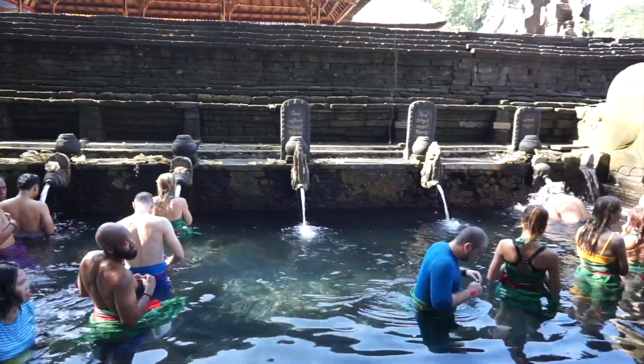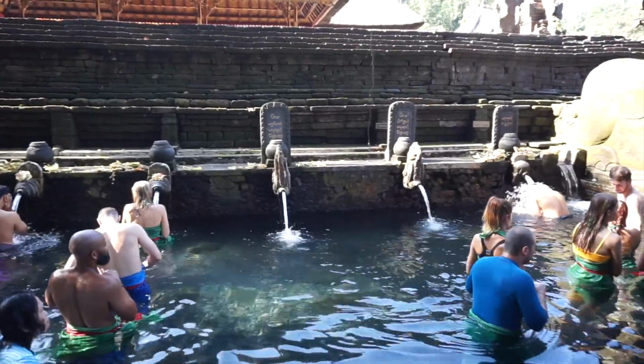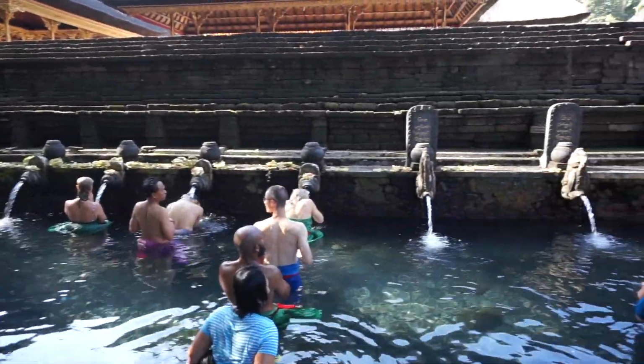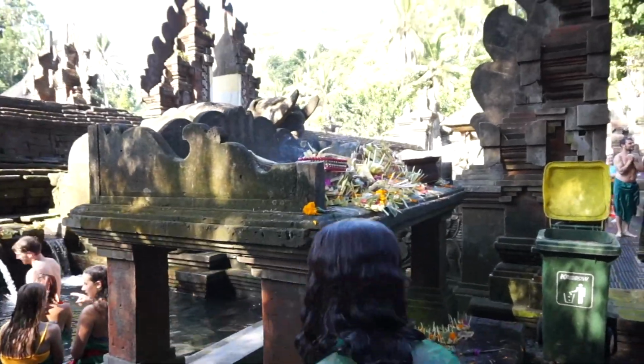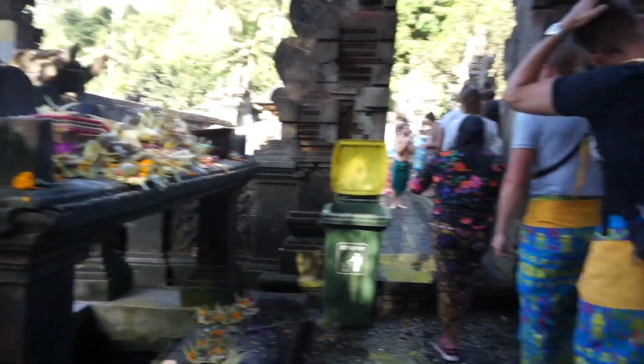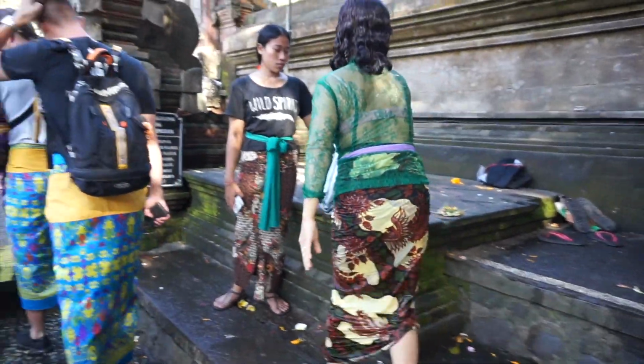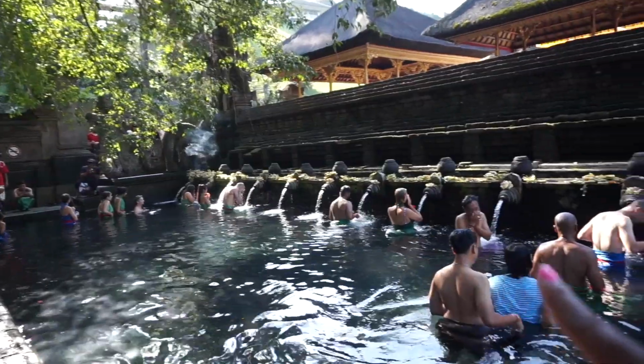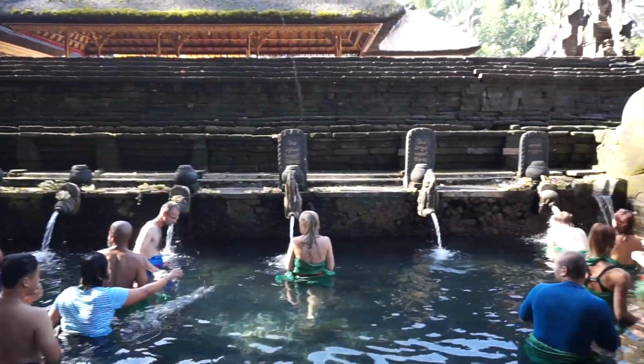The ones with the bigger nozzles, you skip those. That's 11 and 12. So there's 13 total, and you skip 11 and 12. You do the daily offering, which are the offerings here. You sit over here and you meditate for 5 minutes. You get this green sarong, and you start over there, go through all of the spouts, and you skip 11 and 12.